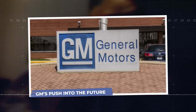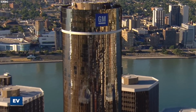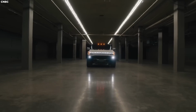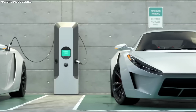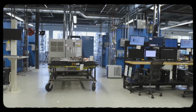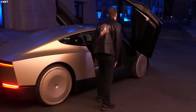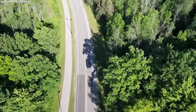GM's push into the future. General Motors isn't messing around when it comes to EVs. You've probably heard of their Ultium platform, fancy name, right? Powering sleek rides like the Hummer EV. But behind the scenes, GM's cooking up something even wilder: solid-state batteries. They're not just tinkering for fun. This is about staying ahead in a world where Tesla's hogging the spotlight and new players pop up daily.